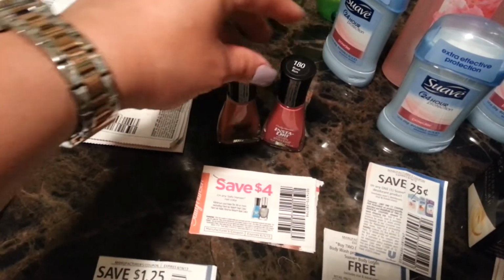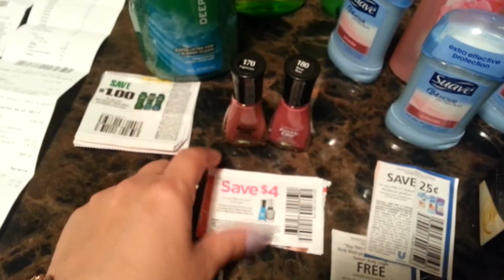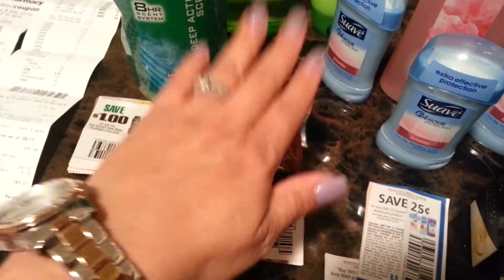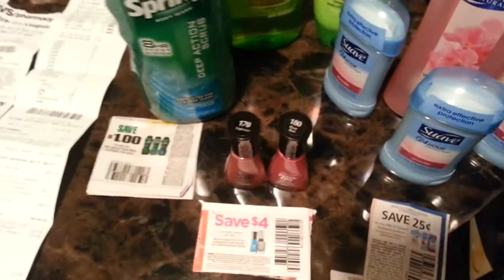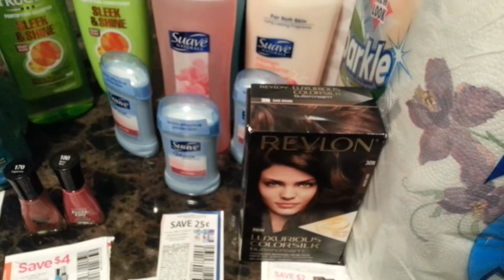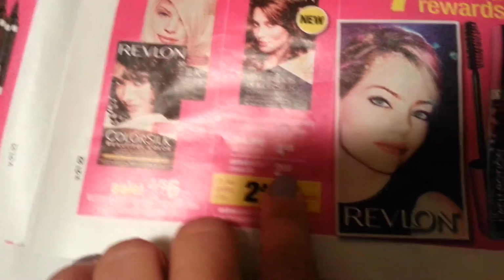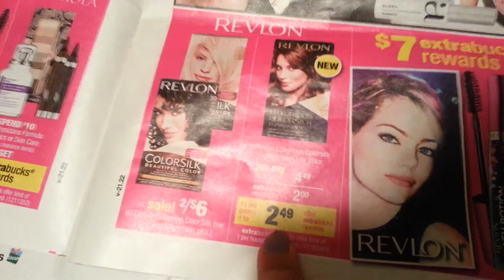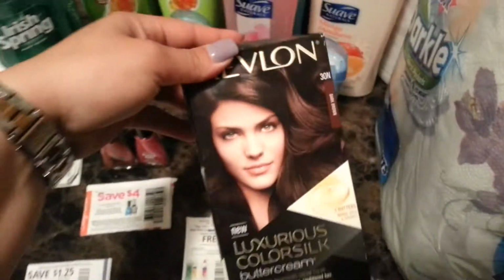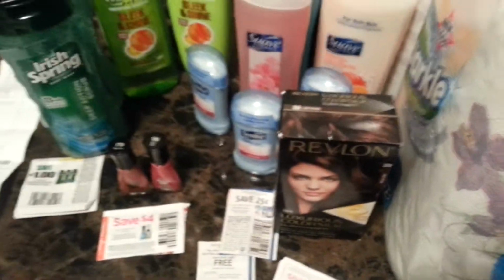Sally Hansen is spend $10 and get $5 back. These are $5.49, and I did have the $4 off coupon, which gave me $5 back. It was a moneymaker at the end of the day. The Revlon was on sale for $4.49, getting back $2 in register rewards. It would have cost you $2.49 without the coupon, but I had a coupon of $2 off, so basically the hair color came out to 49 cents. Great deal for hair color.